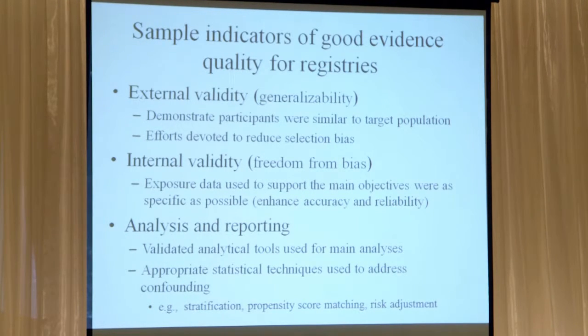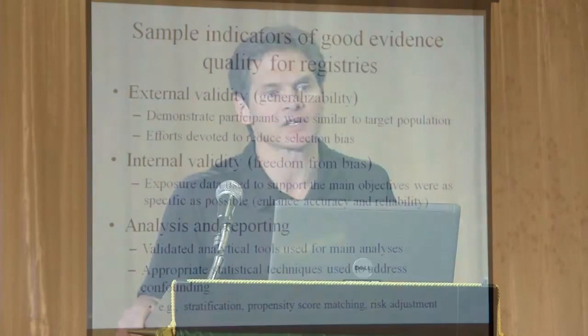And here's just a few different examples of how external validity, internal validity, analysis and reporting, how we can modify these things in the context of a registry to improve the relative value of the information. I'm not going to go through this again because we've already talked about this in the context of other studies. But we are, for example, looking at a couple large centers to do some pilots with respect to some comparative effectiveness of patient groups now that the registry has grown to a very significant size using propensity score matching.